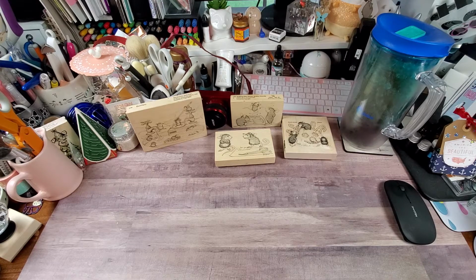Now this one was a hard one to find. I couldn't find it as a Stampa Rosa, but I did find it as a Stampabilities. And I wish I could find it as a Stampa Rosa, but I don't know if it was made. But this is called Bat Mouse.